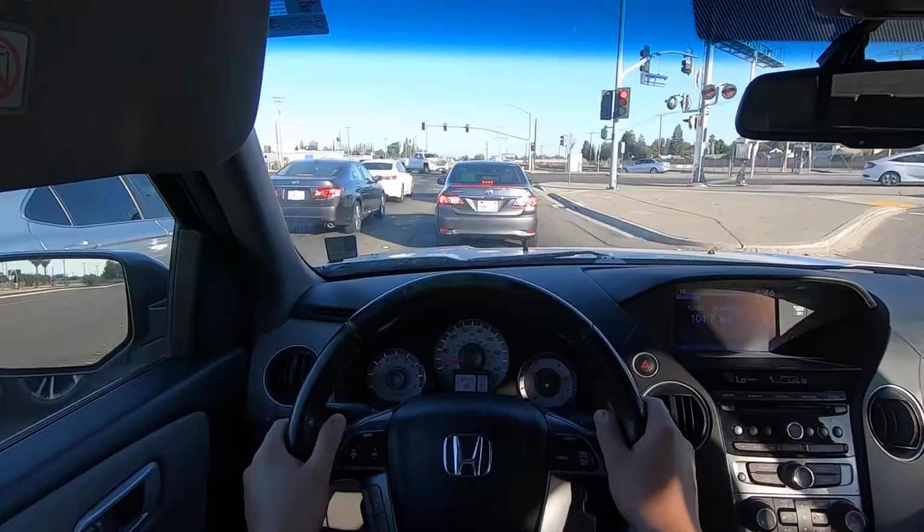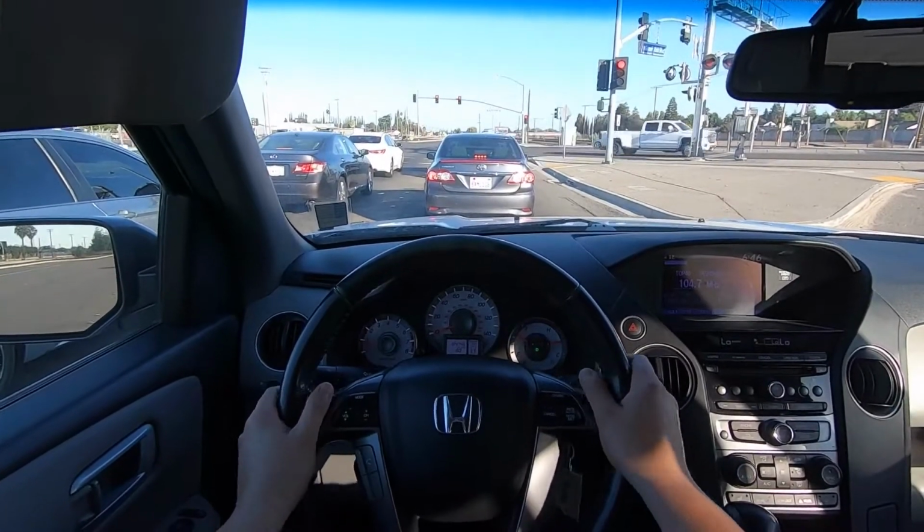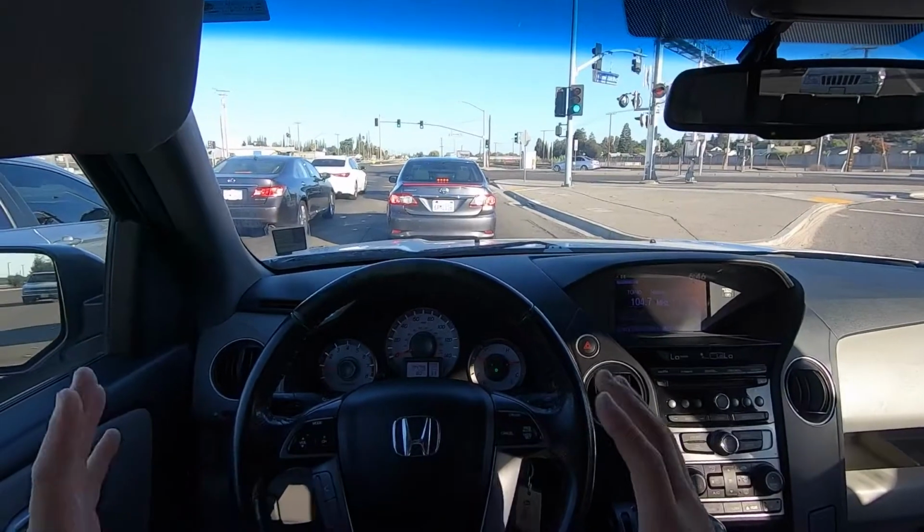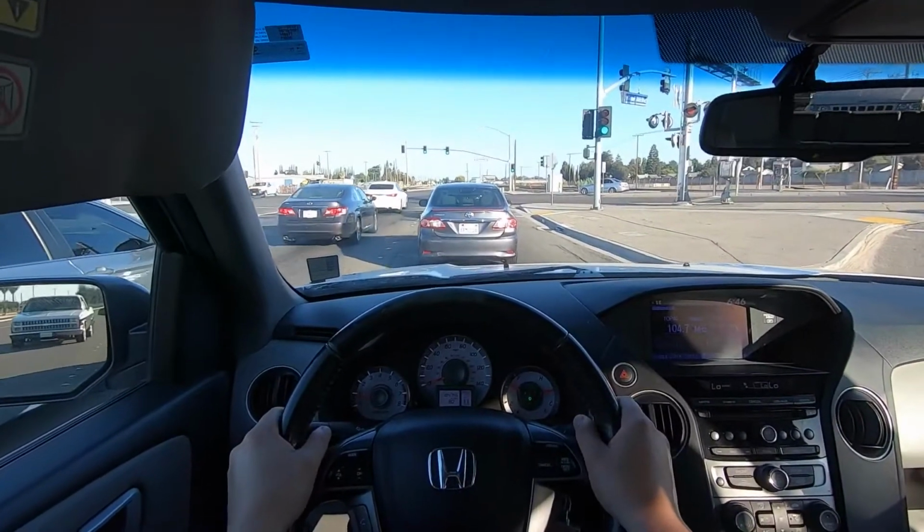Just a really cool SUV. I love the redesign on them. I love the outside, the inside. They got really good looks. The tail lights are super aggressive on this car.